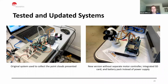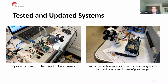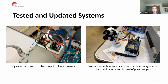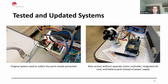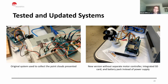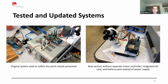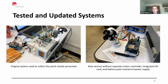Next, we have videos of both the original 3D system, and then a new updated system. You can see from the first video that the motors are controlled by a motor controller board. You can see that the horizontal motor turns first, and then when it reaches the end, the vertical motor will turn slightly. You can see its connection to both the laptop and the 5-volt power supply, meaning that it did have to be connected to a wall outlet somewhere. This limited its portability and mobility.